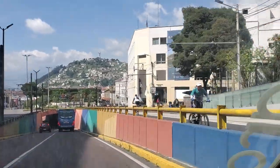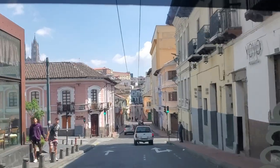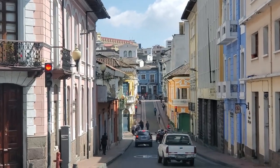600 metros, gira a la derecha con dirección a José Joaquín Olmedo. Gira a la izquierda con dirección a José Joaquín Olmedo.